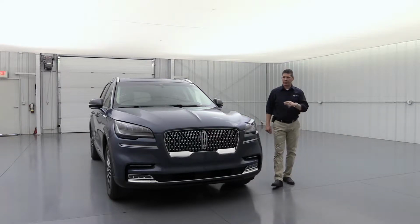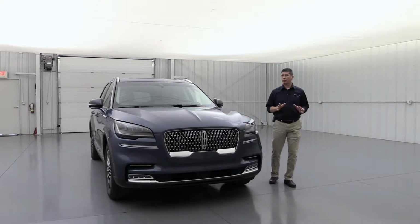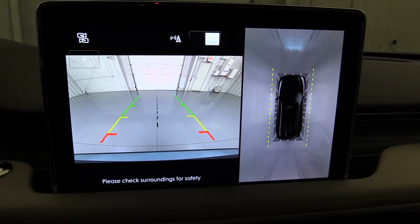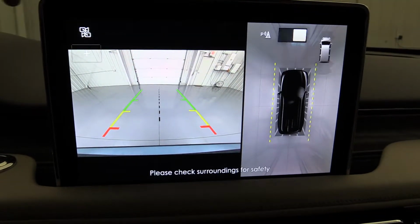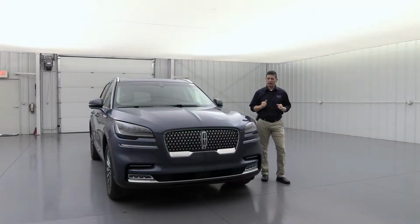360-degree camera, so there'll be a camera under that front emblem as well as on the side mirrors and on the back, so that way you can see all the way around the vehicle. That's standard equipment on all your Reserves. So a split screen view, you can see all the way around your vehicle on one side, and on the other side of that screen is going to be your front or backup camera. You can hit the little camera button there on the screen and it'll give you the full front or backup camera as well, so you're not just dedicated to that 360 view there.